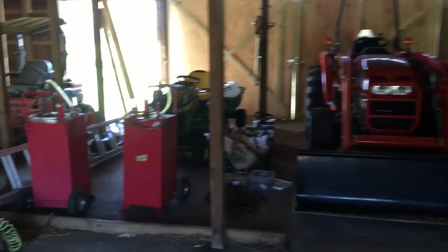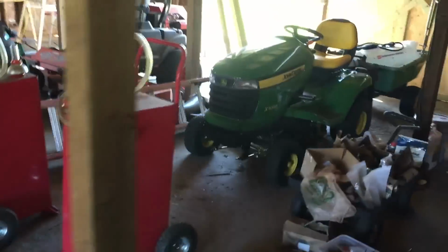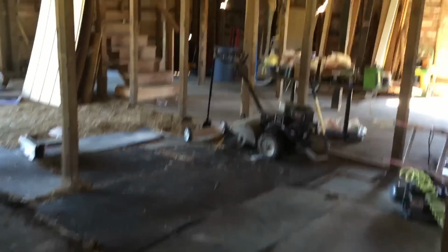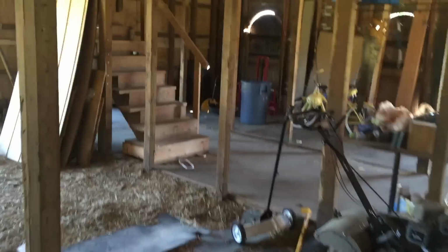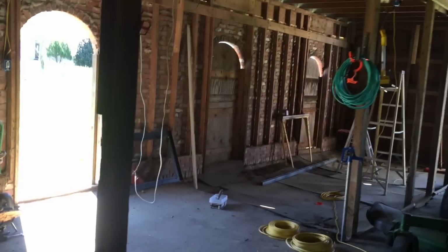I thought I'd talk about the stable a little bit, because I know that we did a lot of work on the stable and some people were really involved in seeing where it's going. So I thought I would explain. I was going to do a really first class workshop. It was going to be 40 by 50 feet. I was going to divide the 50 in half and have two 25 by 40 shops. One would be automotive and the other would be woodworking.